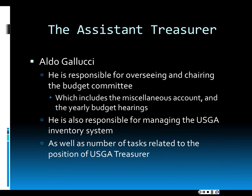So here's the Assistant Treasurer, Aldo Gallucci. He's responsible for overseeing and chairing the Budget Committee, which again encompasses the miscellaneous account, so he will handle all of that. He's also responsible for managing the USGA inventory system, as well as a number of tasks related to the position of USGA Treasurer.